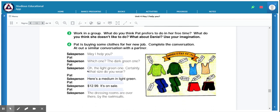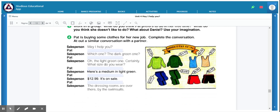Pat is buying some clothes for her new job. Complete the conversation. Act out a similar conversation with a partner. Now, you would have to do this depending on everything that you have learned in Unit 1 through 4, and you can work with the image that you have on the side. So, if it's talking about the light green one, what color here do you think is light green? We know these are all greens, so all shades of green. This is dark green and this is light green.